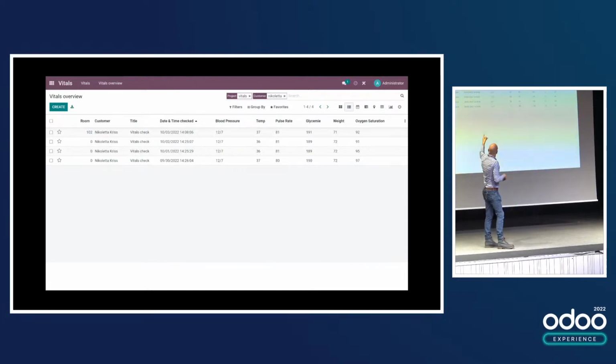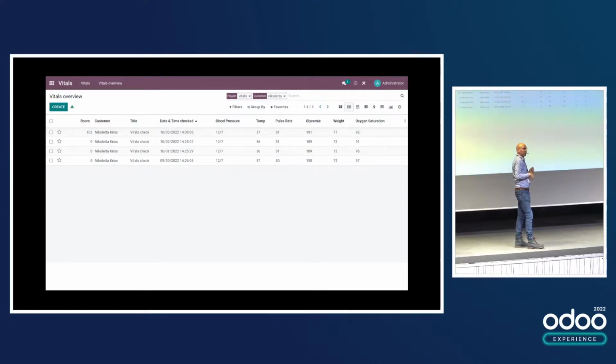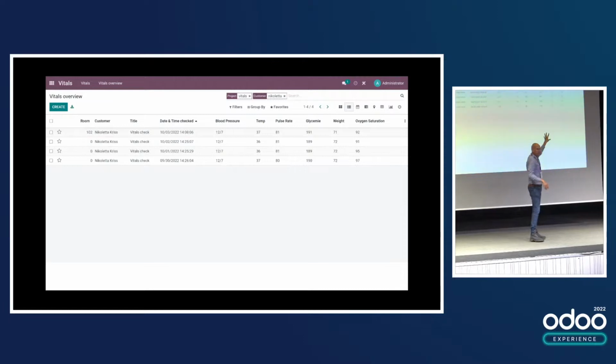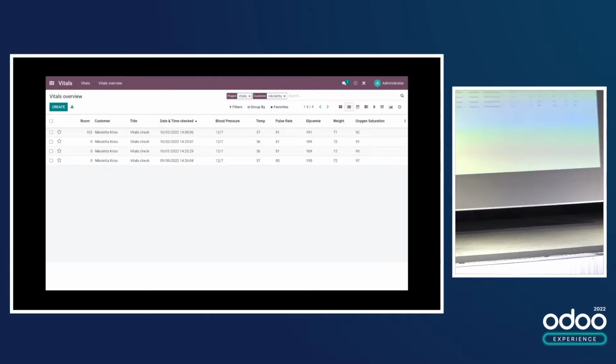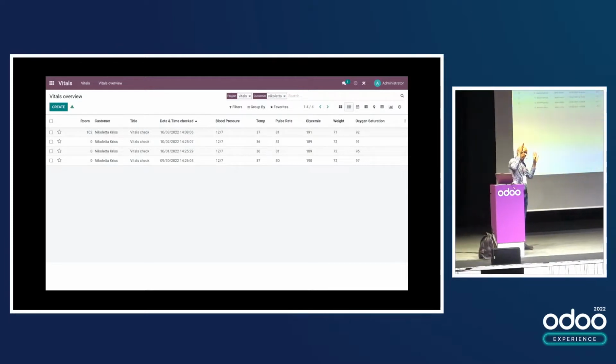And now they track all of the vitals over here, and you can have a nice overview, sorted by date, of how it's evolving over time. Something that isn't ready yet, but we will use the graphical interface so you can also see it graphically, for example, the blood pressure or weight evolving over time. So that's going to come into the system.